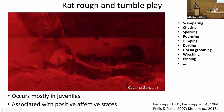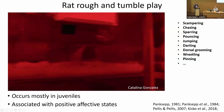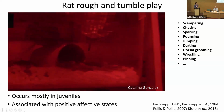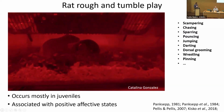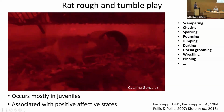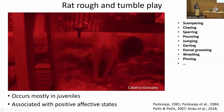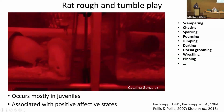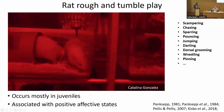You see your cages of rats, mostly juveniles, but you also see playing adults engaged in rough and tumble play. You can see at the top over there, there's a number of behaviors that you find regularly expressed in rough and tumble play, and it's associated with positive affective states.